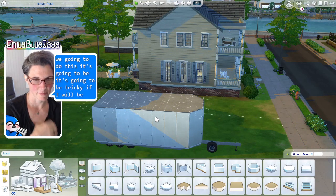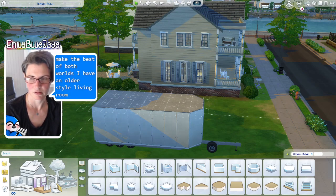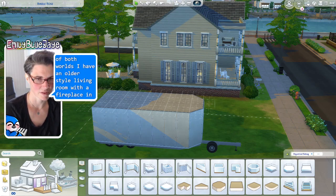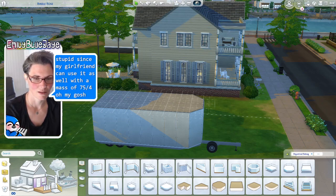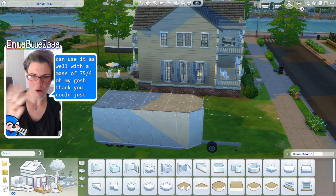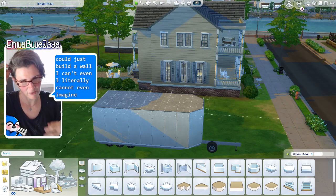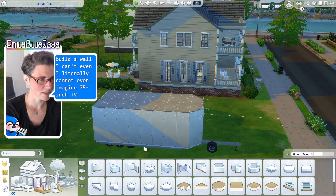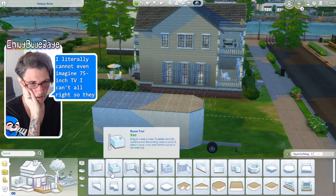If I will be able to make my dream house, I will make the best of both worlds. I have an older style living room with a fireplace and an older TV, but also a rec room, what people mostly call a man cave, but it's stupid since my girlfriend can use it as well, with a massive 75 4K. Oh my gosh. Like, you could just build a wall. I literally cannot even imagine a 75-inch TV. I can't. All right.